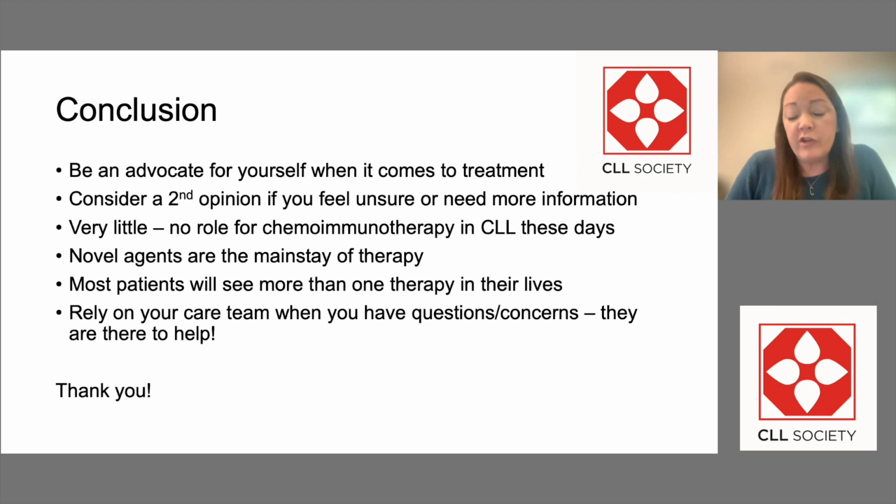There is very little or no role for chemoimmunotherapy in CLL these days. The novel agents are the mainstay of therapy, and we talked about those briefly: your BTK inhibitors and your BCL2 inhibitor, venetoclax. Most patients will see more than one therapy in their lives. I stress this because if all things are even and you're deciding on upfront therapy and you're stressed out about which one to pick, more than likely you will see both regimens at some point. So I like to tell people you really can't make a life-altering decision here by choosing the wrong one. And then you really need to rely on your care team, an advanced practice provider and a nurse.